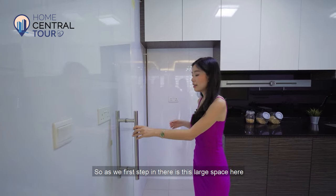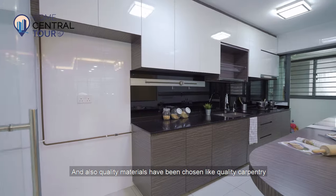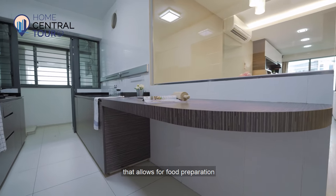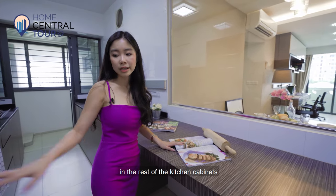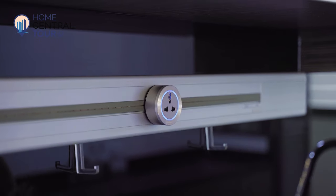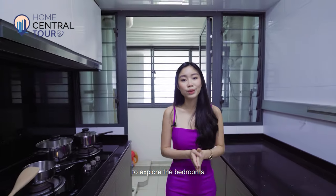So as we first step in, there is this large space here where you can store your refrigerator, and also quality materials have been chosen, like quality carpentry has been done, and also this quality granite countertops. Over here there's an additional tabletop that allows for food preparation using the same warm wood tones in the rest of the kitchen cabinets, so very minimalist. And on this side there's also the UBIC power track system as well. And right behind me, of course, is the service yard. So now let's head into the rest of the house to explore the bedrooms.